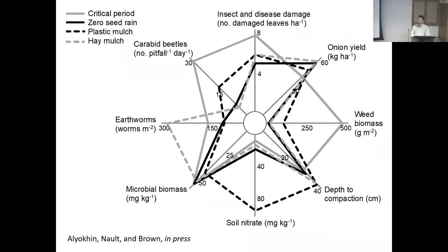There are also some really interesting ecological trade-offs here. Yield was a little bit reduced in the light gray bar, the critical period. And I should explain, this is a spider plot. So each axis is oriented so that as you go to the periphery, the quantity is larger. So yield was a little bit decreased under the critical period strategy.